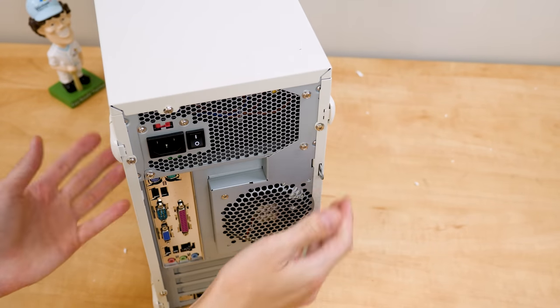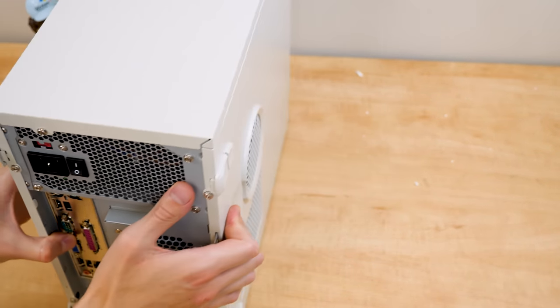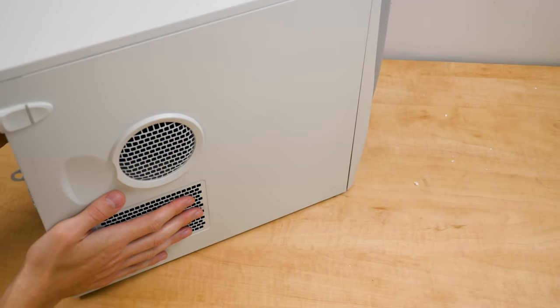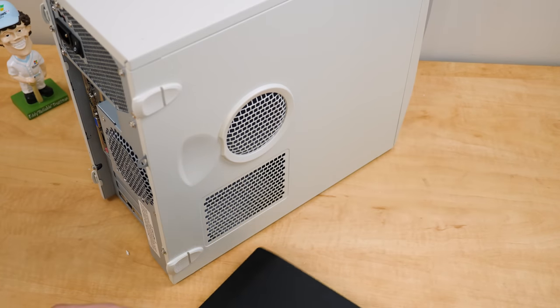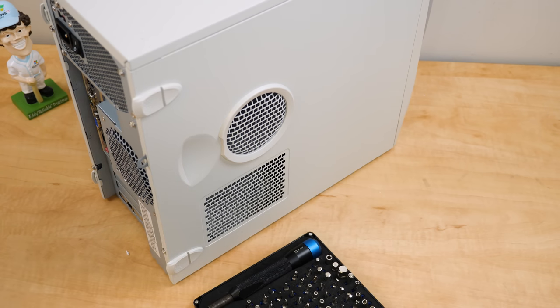Let's open this thing up and see how easy it is to get off. I assume it's going to be done from this side here. And it looks like there are screws to remove. Let me grab my iFixit kit. Oh, what would I do without my iFixit driver kit?